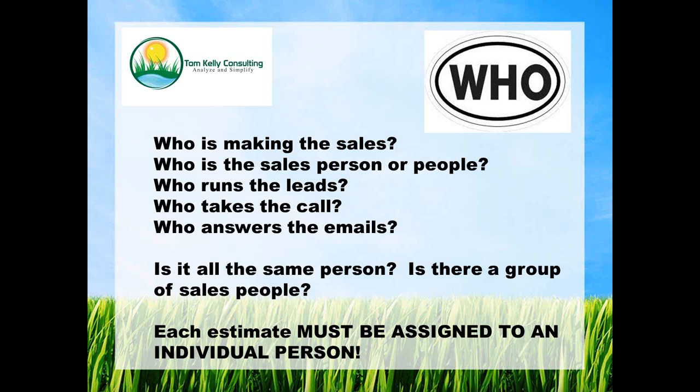You need to have somebody answering the telephone professionally. Even if you're small, act like you've been there before. Who's going to answer the emails when estimate requests come in? Who's taking care of it? Make sure all of these who questions are defined.